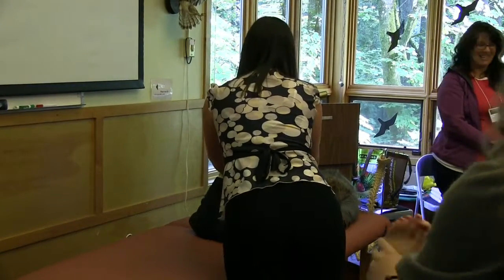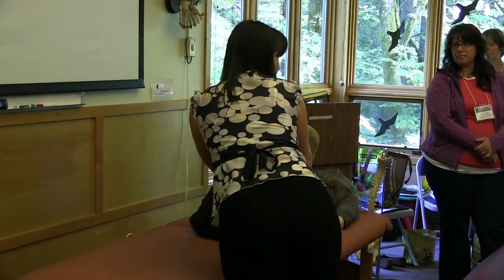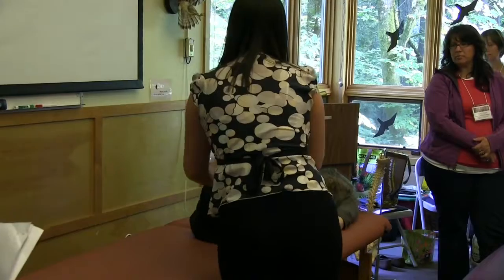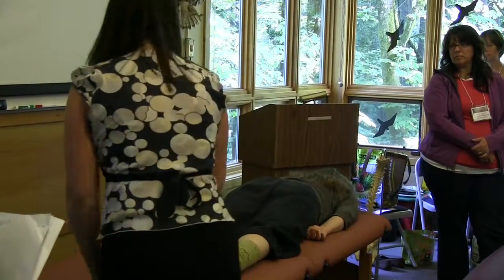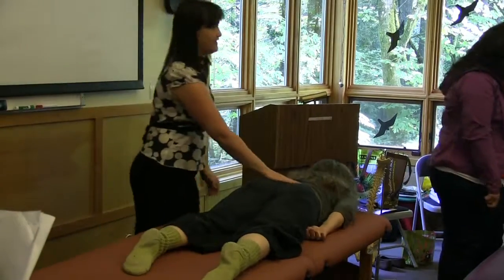Once in a while we're not, right? But you can see as I push down both sides that this left side isn't coming down as far. Now does everyone want to just do that? Let's just all stick together.